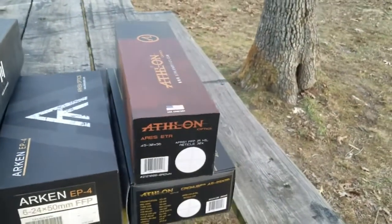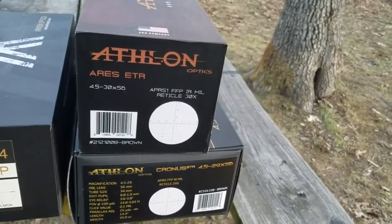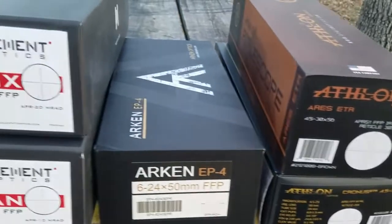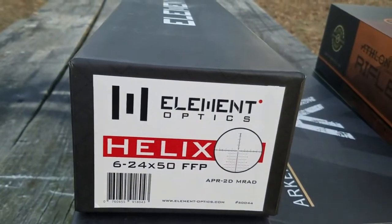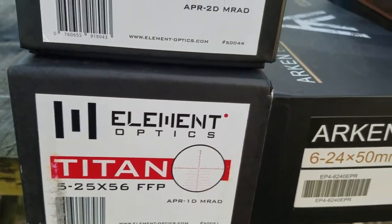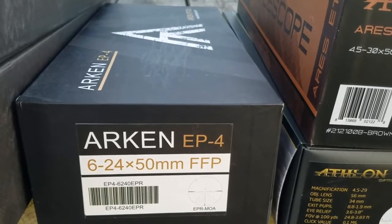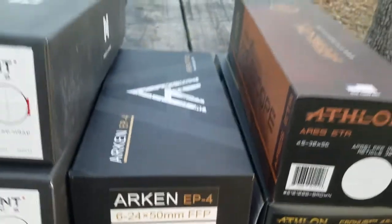I didn't unbox any of them. There's several reviews online on these, on the Athlons especially. The main one I'm going to be after is the Helix, and then I'm going to be putting another Titan on before too long. I have plenty of Arkans of my own that I have on personal guns.